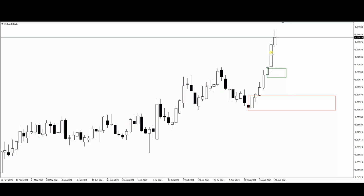Now, in the process of creating that move to the upside, we've broken structure to the upside, and in the process created this demand zone. So I'll be keeping an eye on this, and from a daily perspective, if we do get a push into this area, any reversal from here, I'll be looking for an opportunity to go long for further continuations to the upside.